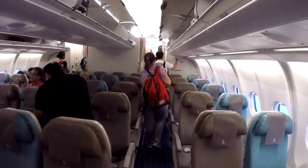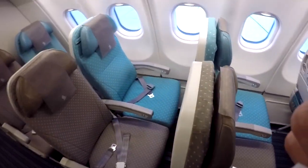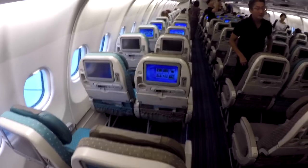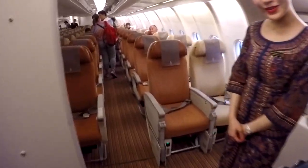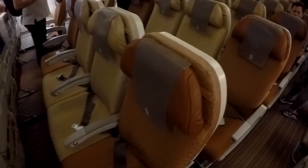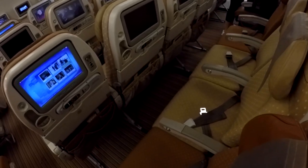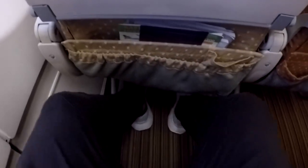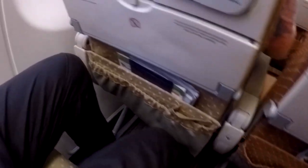As you can see, the A330 of Singapore Airlines is configured in the 2-4-2 layout, which offers more space to the guests in the economy class. The cabin was very clean and tidy. The legroom is just huge in the economy class, and this is why we love Singapore Airlines. As you can see, I'm 185 and I can easily spread my legs and put it below the seat in front of me.